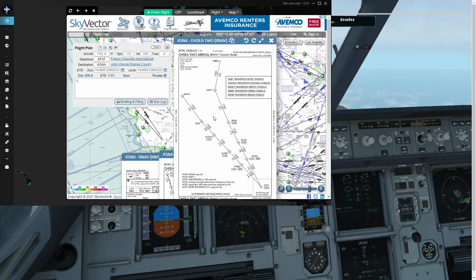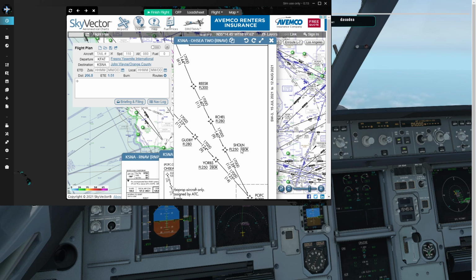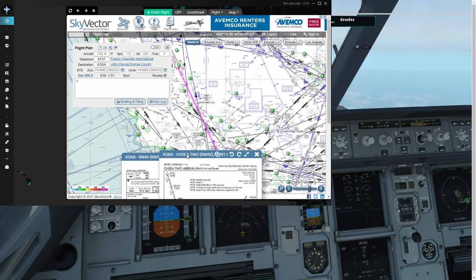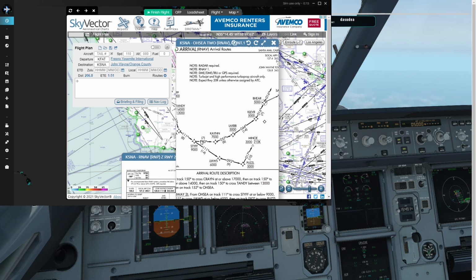Alright. So we are picking this up here. Burbank Tower, Sirius 901 Delta, holding short runway 15, ready to depart. And then this will take us out over the water, and we'll come back up here to Clever.